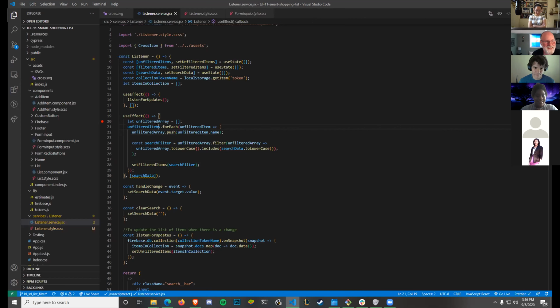So how we worked here was that we made an unfiltered array, forgive us the repeated naming conventions here. Honestly, at the time I was like, I'm an engineer, I'm going to name this terribly, we'll fix it later. And then what we did was push each element onto the array, kind of like our own style of doing a map, I guess.